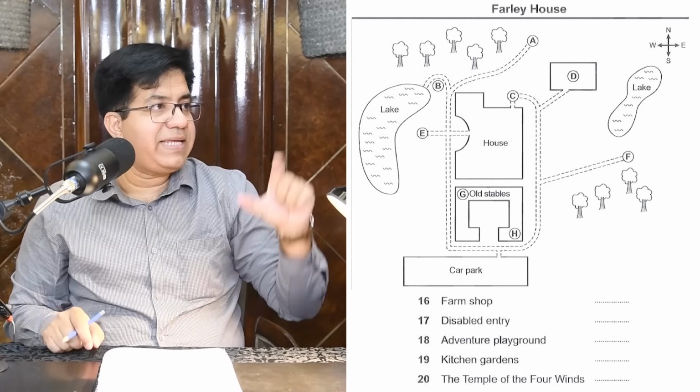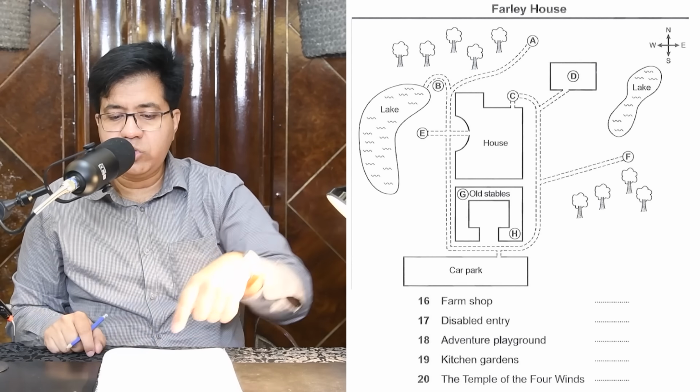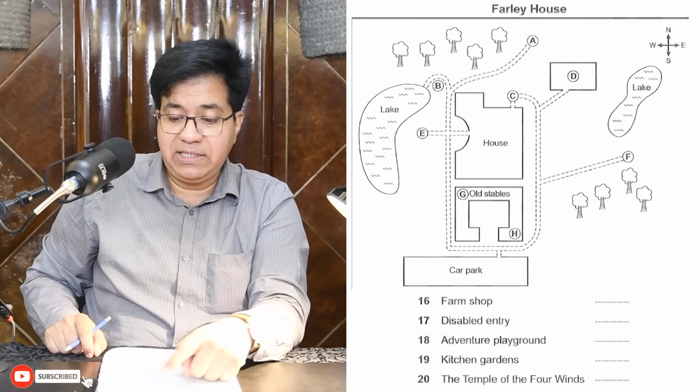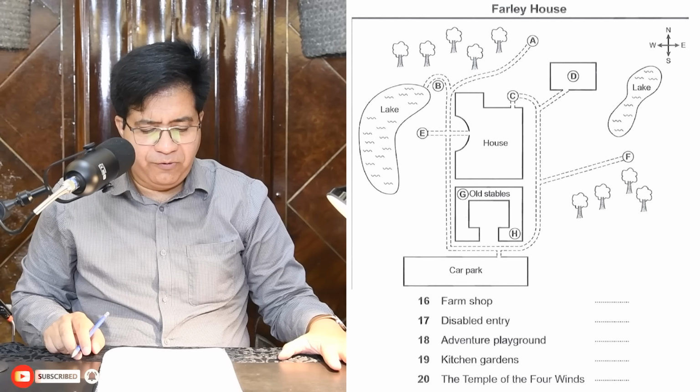All right, they are rectangular. The first thing is rectangular. Then they are near the smaller lake. So smaller lake, rectangular, that is option D. Simple and easy. Next we have Temple of Four Winds.